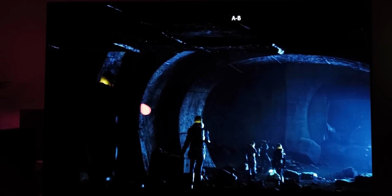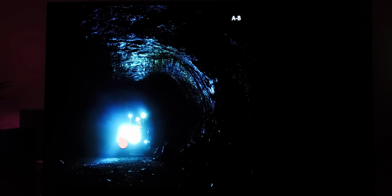And this is what Ridley Scott was talking about. Again, it's hard for me to do this with a camera because the camera lens depicts a lot of exposure, so it's hard for you to see the detail.